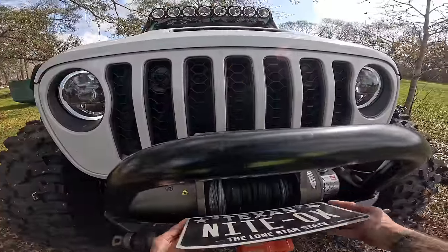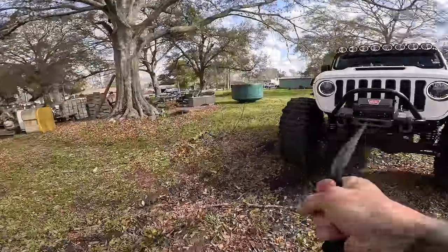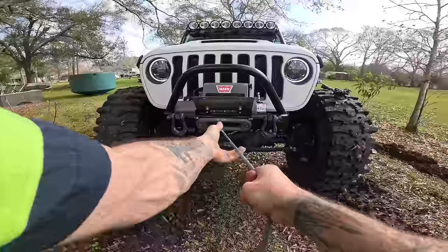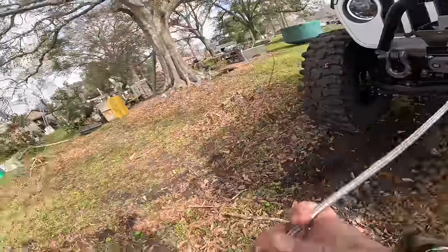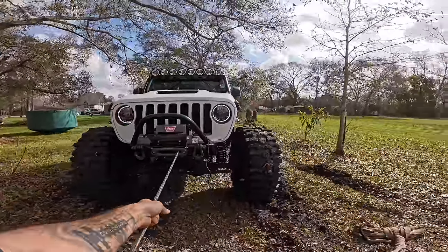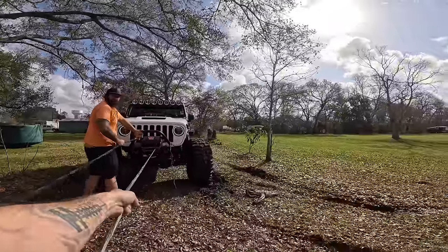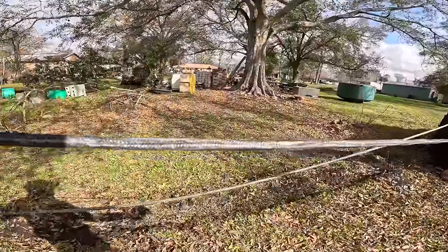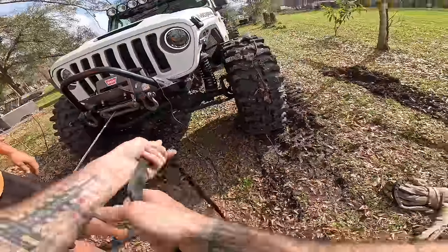I'm gonna pull my winch cable out. I get all 125 feet of cable out. That way I can have full capacity. That's actually just been rebuilt. It's just a really high speed pull. It's actually not too bad there. All right, it's good enough there. Where the soft shackle will go.